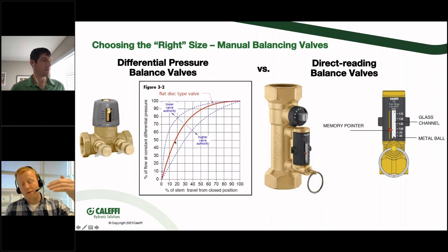And as that curve bends down towards the bottom right, that's where you're going to have even more valve authority. And again, you're going to have more resolution and more definition in those turns and less drastic changes as you turn it, which is just going to make life a lot easier when setting them up and making changes in the system. If you use something over here, it's not going to have as drastic of an impact over here.